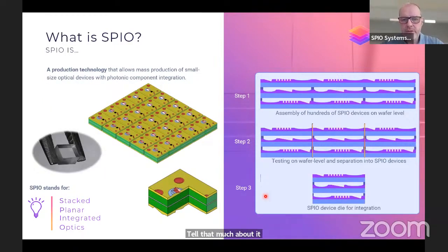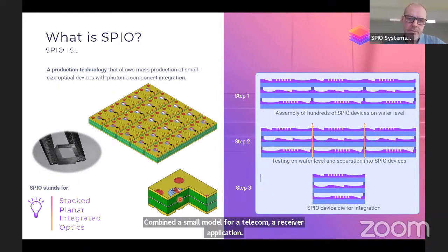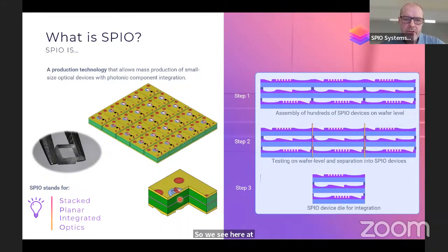This is more interesting from an end user perspective. This is an example of a double layer of wafers that combined a small module for a telecom receiver application. We see here the green is the glass wafers, and the yellow is the resin that is polymerized with all the optical elements. This module is 2.5 by 2 millimeters, and you have 6 lenses, 2 mirrors, some filterings, polarization filters in between. So a good example of a use case for our technology.